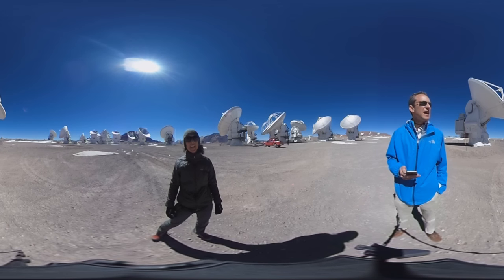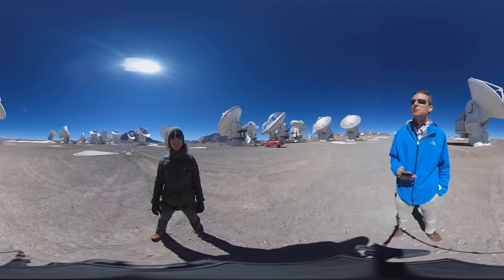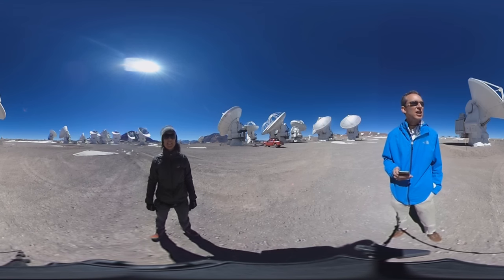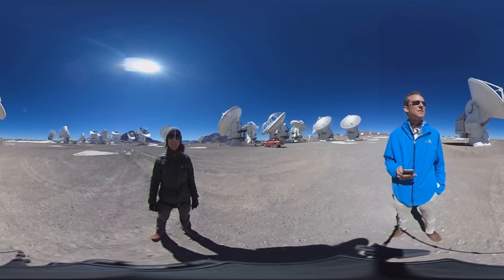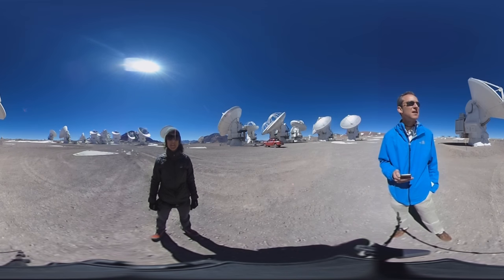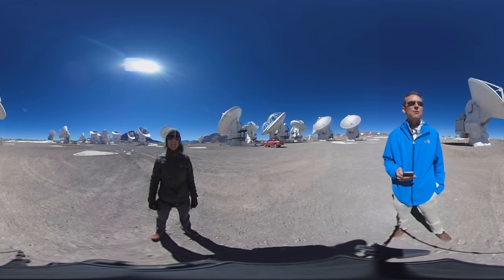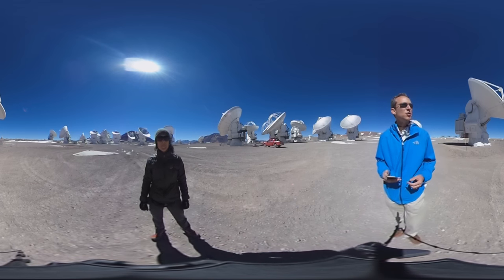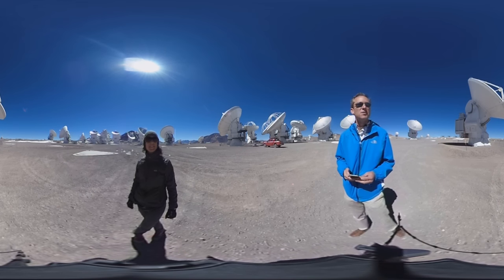So right now we're standing at an altitude of 5,000 metres above sea level on the Chaknantur Plateau in the Atacama Desert in Chile. And it's a pretty extraordinary place because we're surrounded by 66 radio telescope antennae, which are part of the ALMA instrument or observatory, which is partly run by the European Southern Observatory alongside collaborators in North America and East Asia. To tell us more, I'm joined by Laura Ventura from the European Southern Observatory.